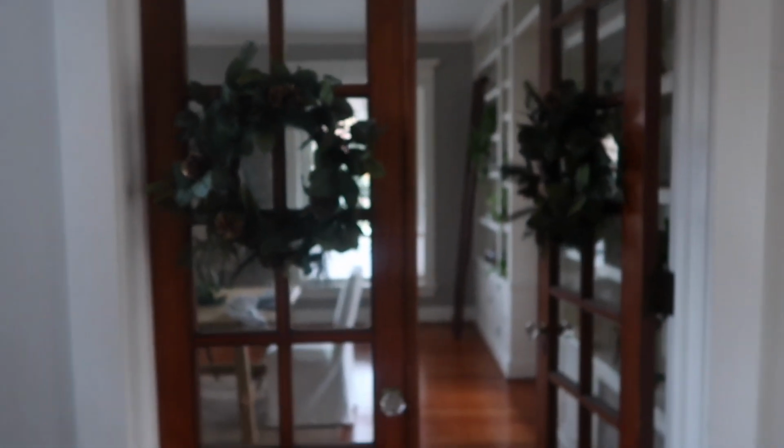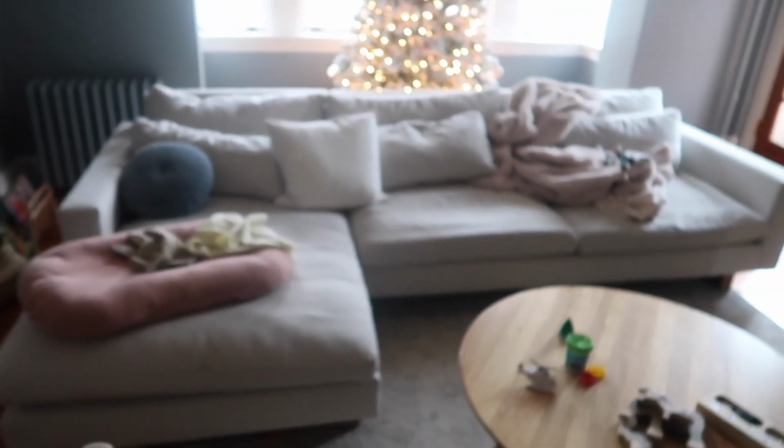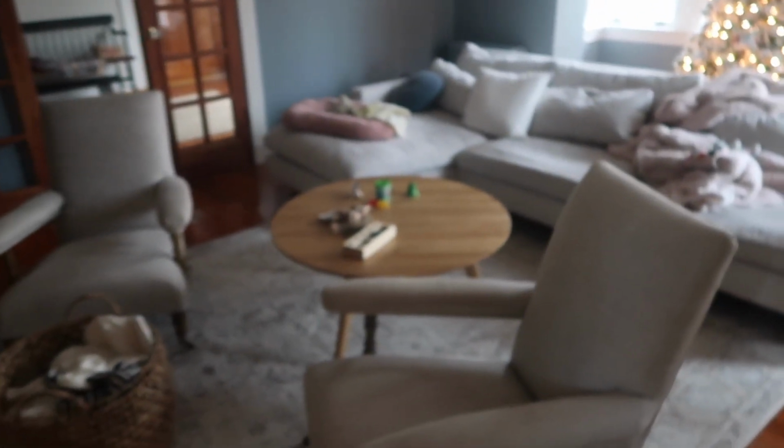I have some wreaths here. And I also did that here in the living room. In the living room, this is the room that needs the most work. We are actually getting rid of this couch. It's too big for this room. I'm severely going to miss having a sectional. We have a new couch coming next week. I have a different table going in here. It's gonna have a whole different setup. This is sort of our temporary setup for right now.